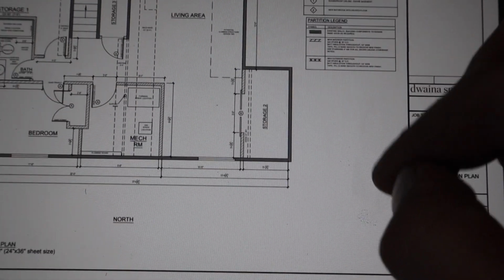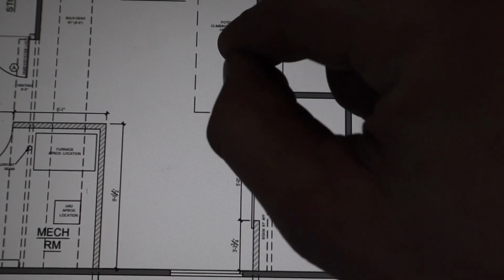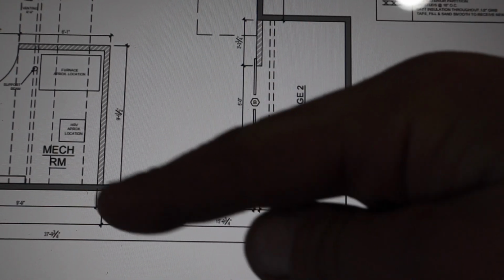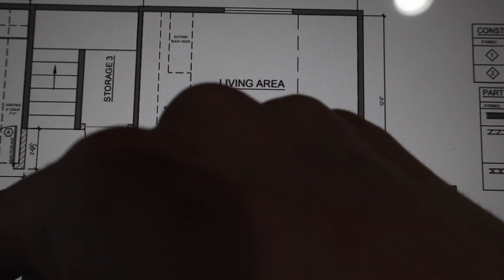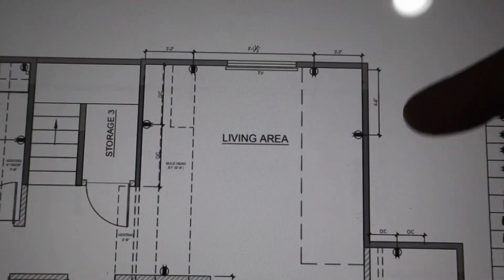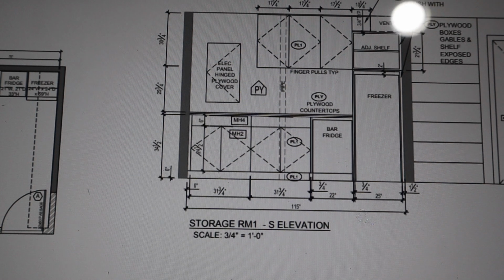Moving into basement development, basically living area with a potential climbing structure, play structure for the kids. Storage room too, with two barn doors going on, mechanical room, bedroom number one, storage room number one, storage under the stairs, and a full 3-piece bathroom. Electrical layout, sorry, pot light layout. Electrical outlet layout and main. It's gonna be a pretty cool one.